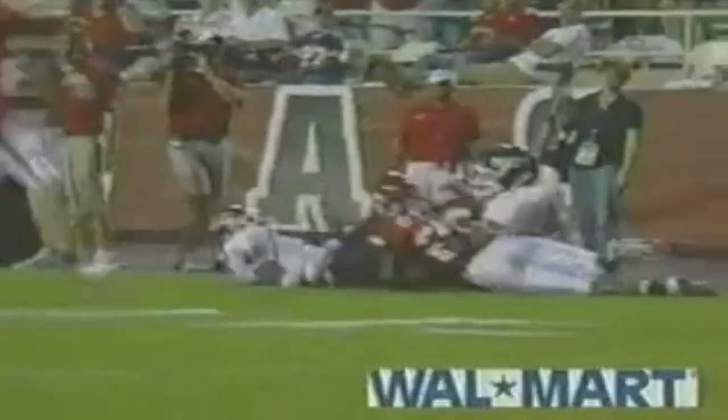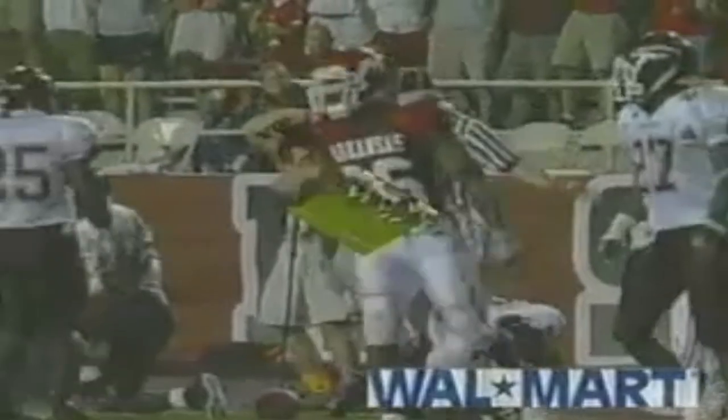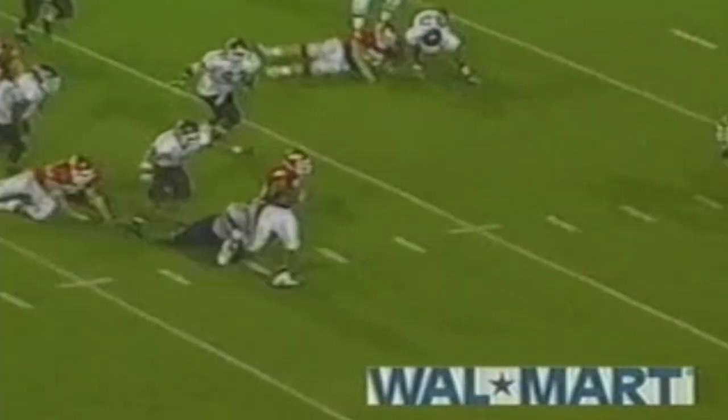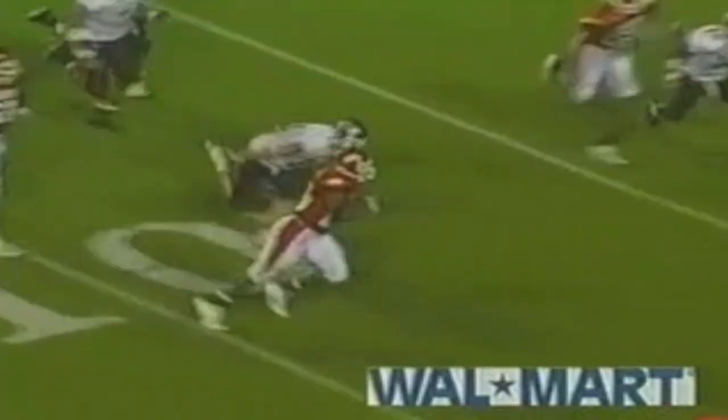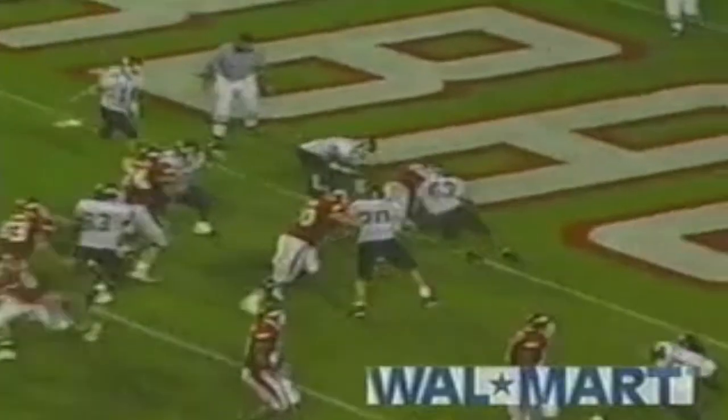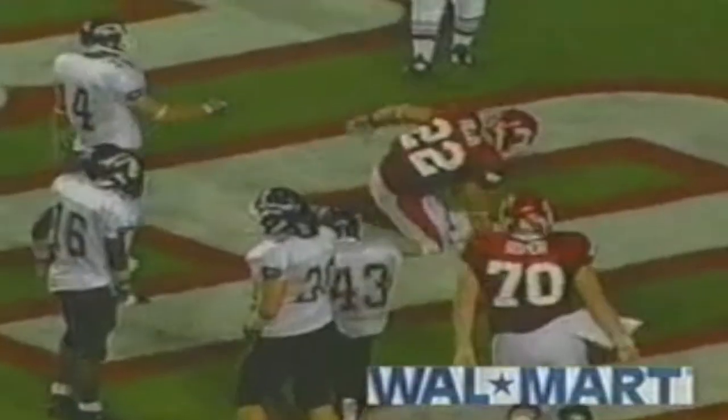60 yards, and keep in mind that De'Arius is about 230? He's still about 227. First and goal at the 4 for the Hogs. Johnson up under center. The handoff, Peyton Hillis, touchdown Arkansas.